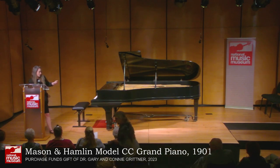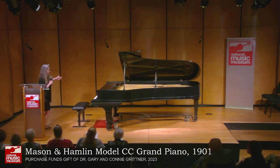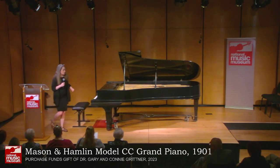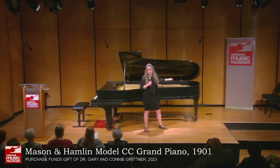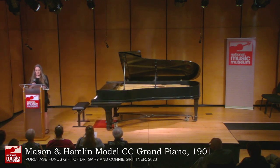The extra wide soundboard of the CC and a significantly oblique angle, this angle here is not 90 degrees. The instrument actually curves quite a bit this way, allows extra space around the bridges in this area, extra soundboard space, which can all resonate. And so that contributes to the unique sound of this instrument, which has a really full and lovely bass and tenor sound.